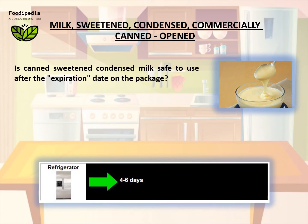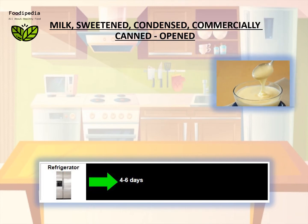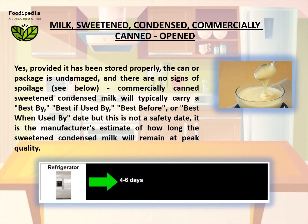Is canned sweetened condensed milk safe to use after the expiration date on the package? Yes, provided it has been stored properly, the can or package is undamaged, and there are no signs of spoilage. See below. Commercially canned sweetened condensed milk will typically carry a best by, best if used by, best before, or best when used by date, but this is not a safety date. It is the manufacturer's estimate of how long the sweetened condensed milk will remain at peak quality.